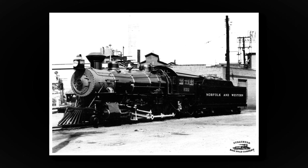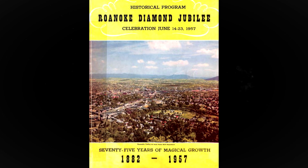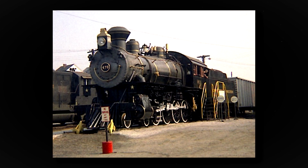This new era of service included adding a large headlamp and eventually a diamond stack, reminiscent of its original as-built appearance. 475 would sometimes fill in on the Salem shifter train between 1957 and 58 as well. The locomotive would be chosen to represent N&W's older motive power for the City of Roanoke's 75th anniversary celebration in 1957 too. After that, in 1960, it was displayed in Roanoke.